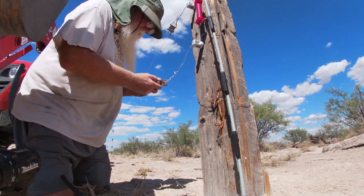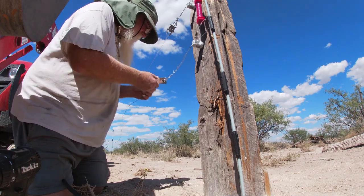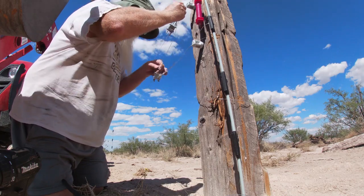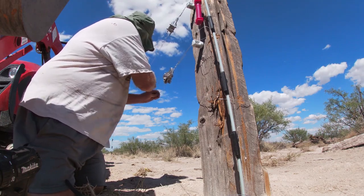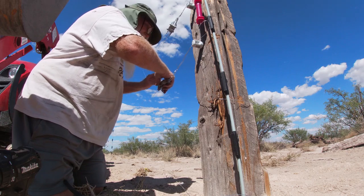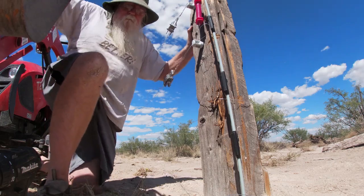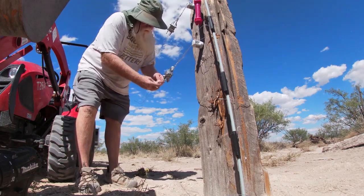And there's a hole through these. You can see where it's through there. Run the wire through. Pull it relatively tight. Not super tight, but relatively tight. And give it a good twist. Stand up a little easier. I give this a good twist down a little ways.